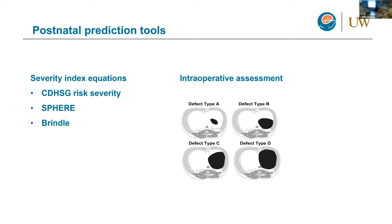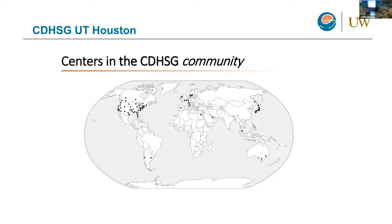And before I go into the index equations, I just want to spend a really brief time talking about the CDH study group. So the CDH study group is a cohort of over 80 institutions that supplies data to this consortium on all aspects of CDH patients. It has a registry of over 10,000 CDH patients, and it makes it possible to do large volume studies where previously we were dealing with single institution outcome studies, which are very hard to interpret because there's such a wide variation in practices amongst institutions.